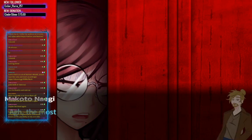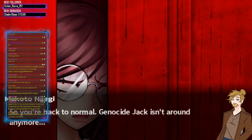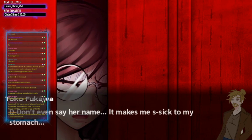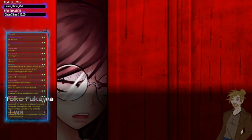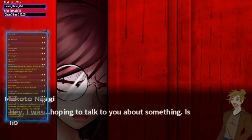Who's there? Oh. Ah, the most negative aura I've ever felt. An aura of total decay. Well, what do you want? So you're back to normal. Genocide Jack isn't around anymore. Logistically, if I measure Sakura's hand and compare it to the handprint, that would knock out the possibility of slip and slide. Yeah, but it's not like anyone is strong enough to move that body. Same problem with Hifumi. Not to mention, she's like a woolly mammoth. Don't even say her name. It makes me sick to my stomach. I was in such a good mood, too. Look, she didn't look like she was in a good mood. Hey, I was hoping to talk to you about something. Is now a bad time?